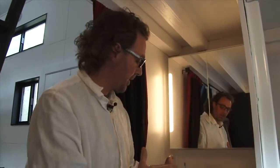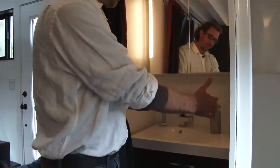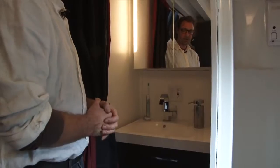Very convenient. All right, so our bathroom sink, we went for a pretty good sized sink here. Again, we could go smaller. They make them as narrow as 15 inches, but that just seemed way too small for us. So we went with a nicer, broad model.